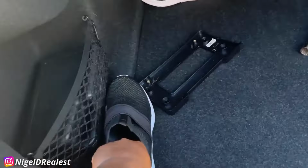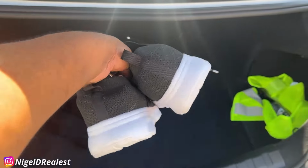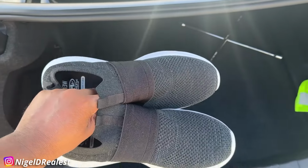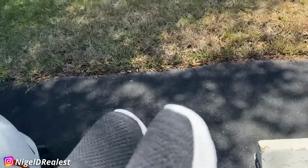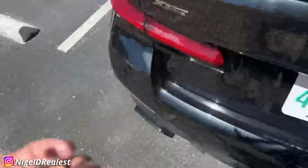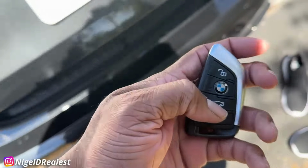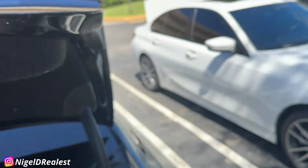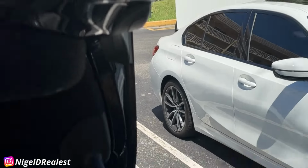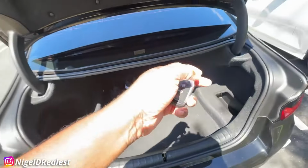So this needs to come out. See my Balenciagas, man. Hey, $15,000 shoes, man. Balenciagas. It's crazy. This is my guy. Come on. I never got this button on the key. Oh, I'm using the wrong key. I'm pressing this button, like, why is the trunk not opening? And look. It gets confusing having this. I don't know how people with like 5-10 cars do it, bro. Seems like a job.